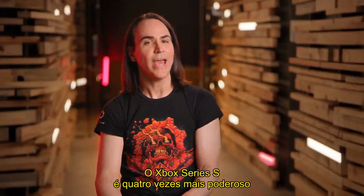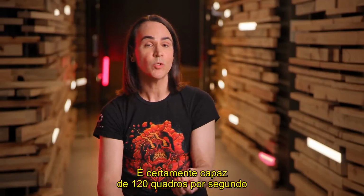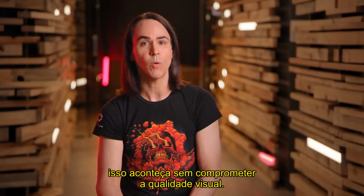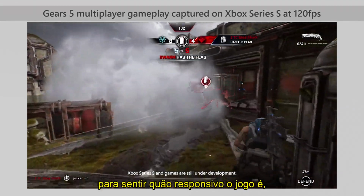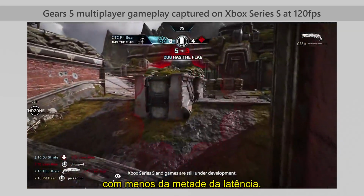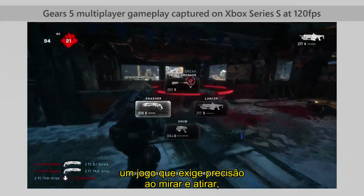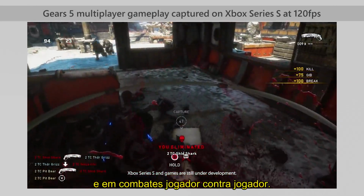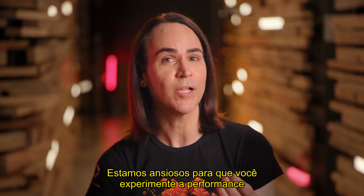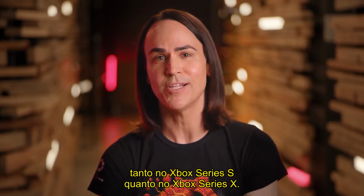At 120 frames per second, every reaction and input is translated to on-screen action even faster, without compromising visual quality. The Xbox Series S is more than 4 times as powerful as the Xbox One S. It's certainly capable of 120 frames per second, and we've enabled that with Gears 5 without compromising visual quality. You really need to play it to feel how smooth and responsive the game is, as your controls translate into gameplay with less than half the latency. This is so important for Gears, a game that requires precision aiming and shooting, high-speed cover movement, and twitch-based player versus player battles. We cannot wait for you to experience the performance of 120 frames per second on both Xbox Series S and Xbox Series X.